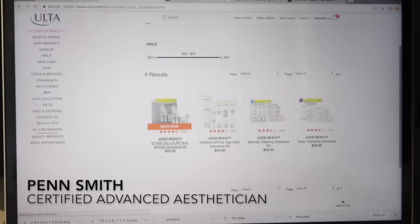If you've been interested in Juice Beauty, this is a really, really awesome time to pick up one of these kits at a fantastic price.